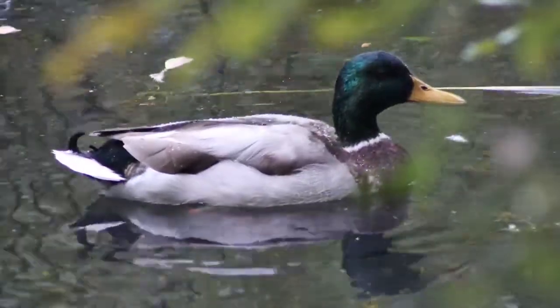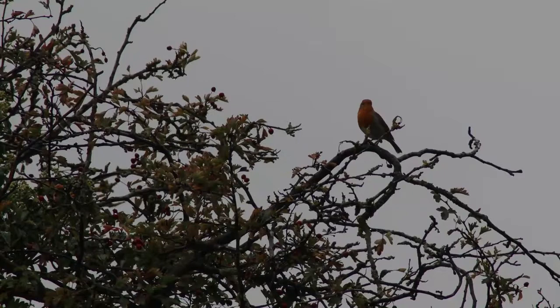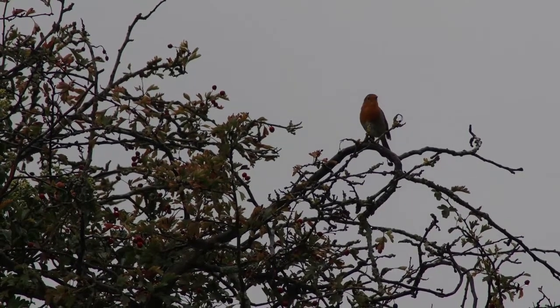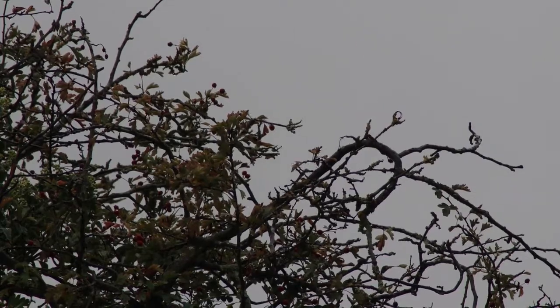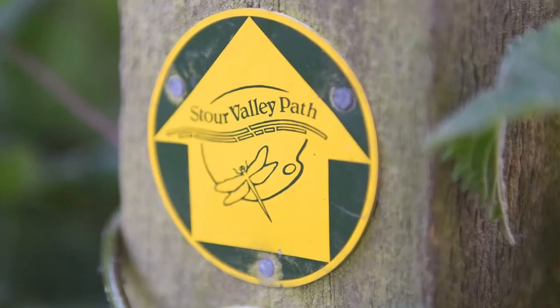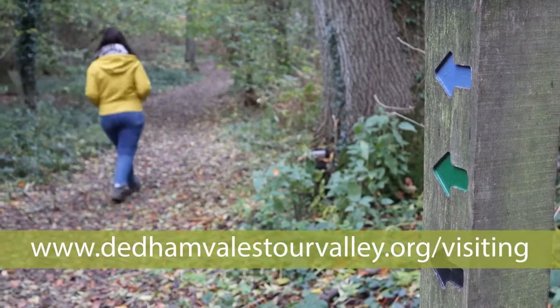It's a beautiful area and there's lots of wildlife to see, and you can see this wildlife throughout the year at various sites in the Stour Valley. One of the best ways to see wildlife is to just walk along some of the footpaths. There's plenty of footpaths in the Stour Valley. There's our long distance route, which is the Stour Valley Path, as well as lots of other promoted routes which you can download information from our website.